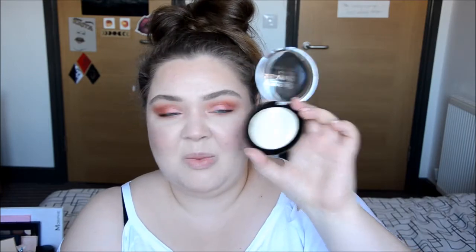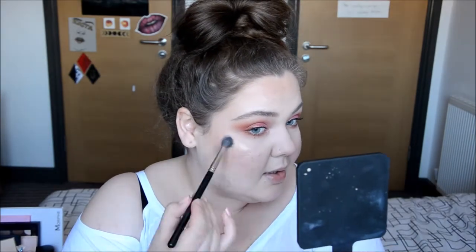Something that I'm just full on dreading is this. In theory it should be nice because it's called a golden light and it reflects gold, but it's white and I hate when I put white highlighter on. I love highlighters that reflect almost like icy silver white, but I don't want to be able to see it on my face. It looks white on the brush. And now I'm gonna highlight my face.